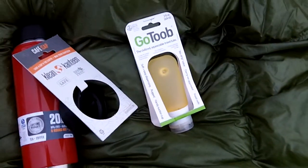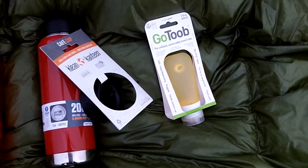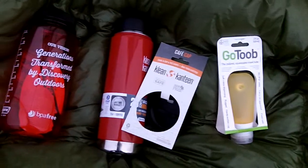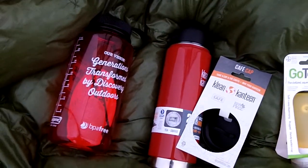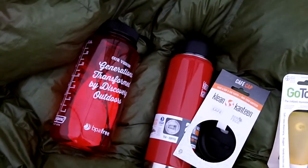These are nice. I have one of these with sunscreen in it, and it's got a little suction cup on there, so they could be used for shampoo and stuff, like if you're doing showers. So, neat, fun stuff. There was a whole ton of stuff that they gave away. So definitely worth buying some tickets.